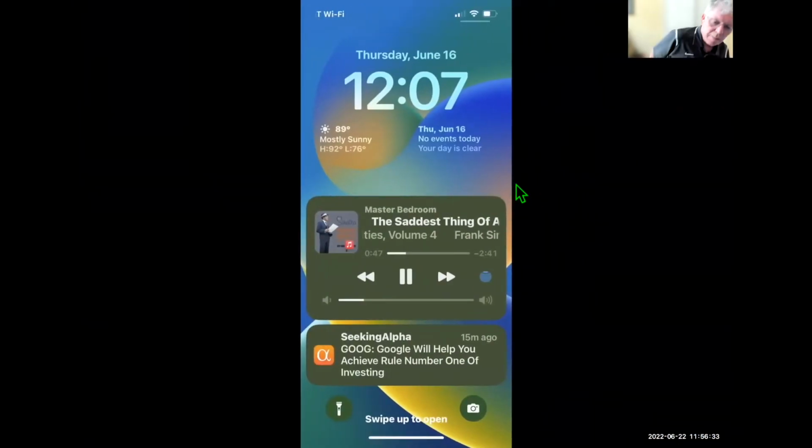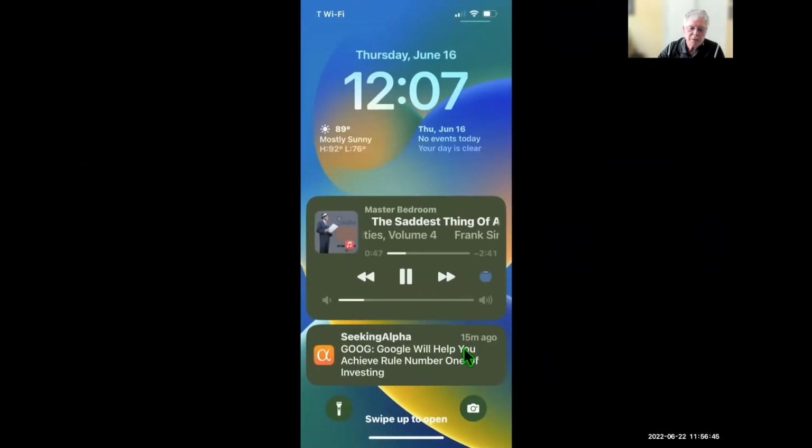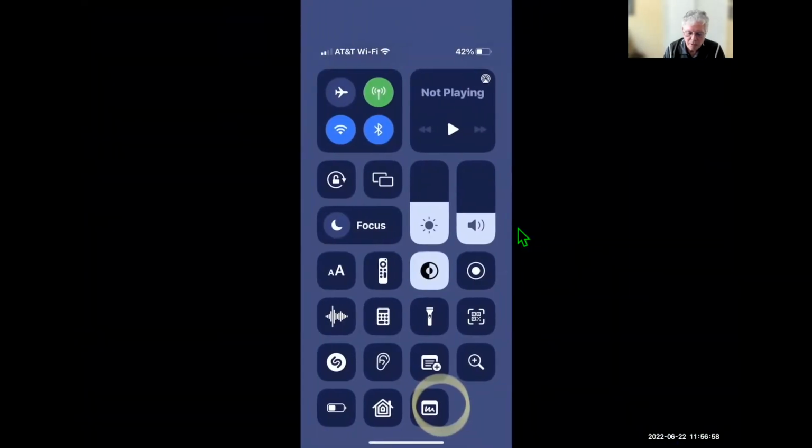Okay, now I mentioned, let me go back. I mentioned I have one notification, so if I want to see what that notification is, I just touch on it, and then this comes up and says, here's the notification. Okay, if you have several of them, they will come up. So again, I think this is a great new feature.